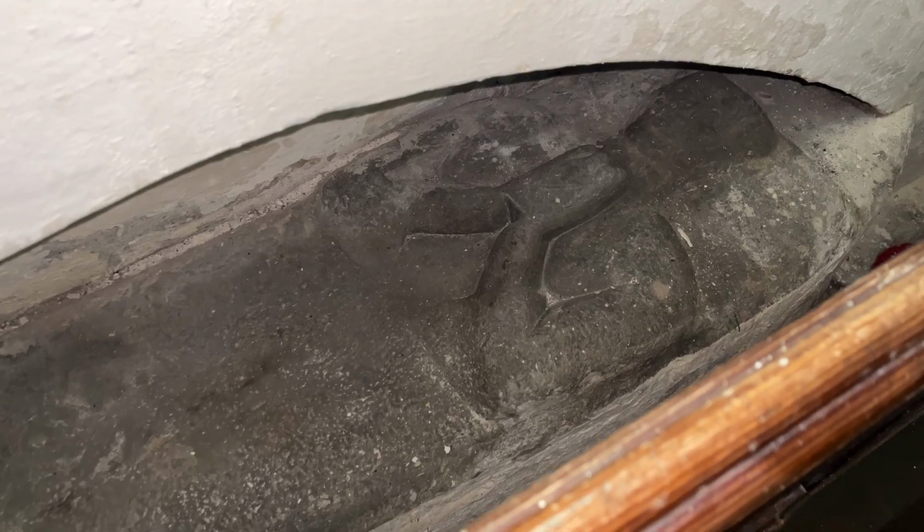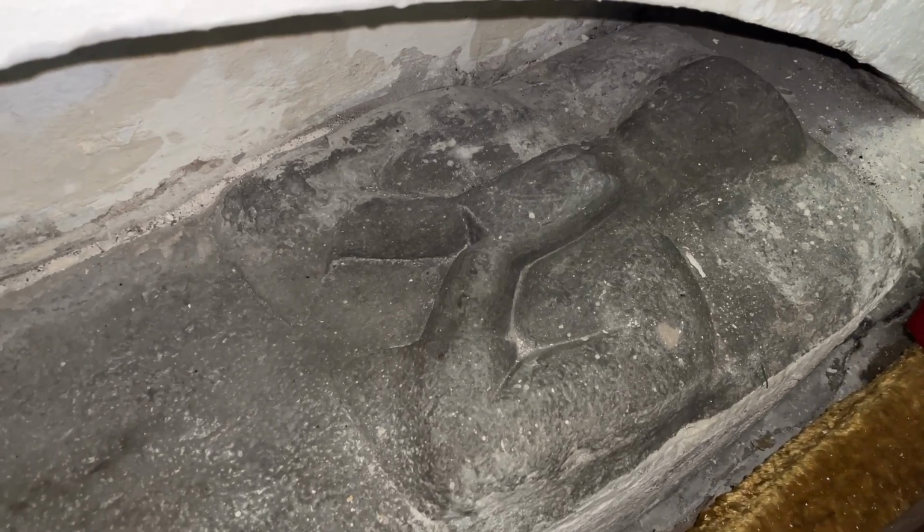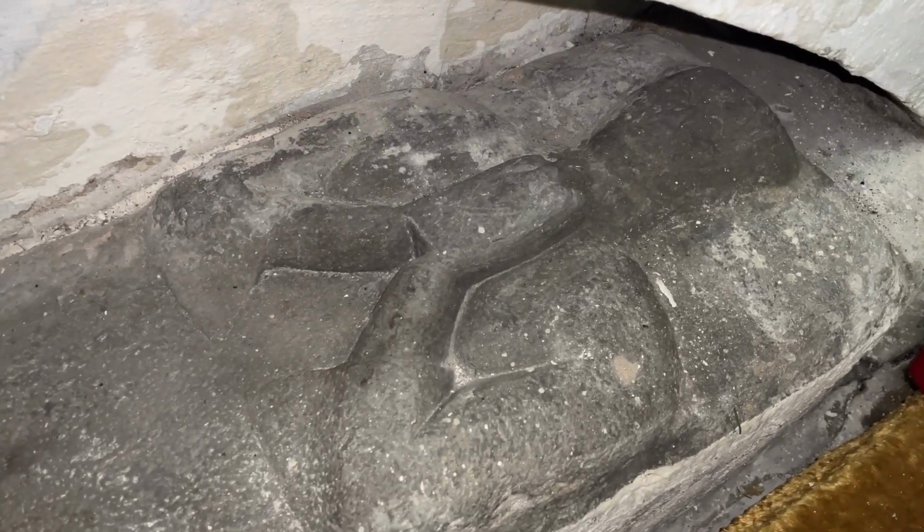And then the one on the other side, just like in Stackpole, is supposedly a crusader, although this one doesn't have its legs crossed. I think that's, again, a little elaboration to make people more interested, which I've not got a problem with, because it's great if someone comes because they think, oh, this is the Dowager Duchess, or this is the crusader. But it's not historically accurate, and it feels a bit untrue to say.